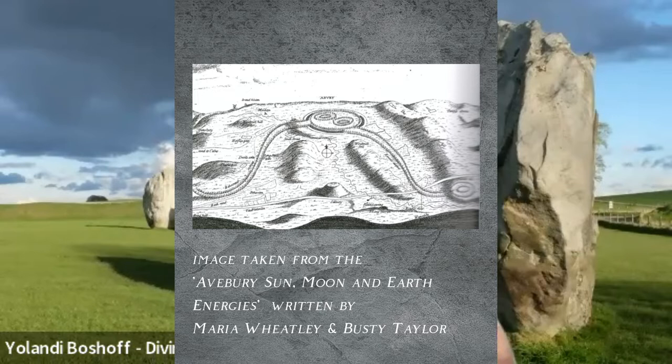From that section, you'll see there's an entire avenue of stones that then runs into the big circle. And then there's another avenue of stones that becomes the tail, and that goes to Beckhampton, and ends over there. Now you might ask yourself the question, why is the site laid out like this? What is this all about?